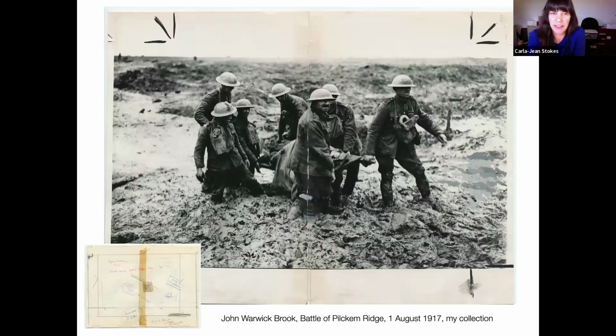This one, I like to talk about this photo. I bought it a couple of years ago. It's a British official First World War photo, and I bought it on eBay. I have it right here. And I was excited because it's a very famous image by John Warwick Brooke called The Battle of Pilckem Ridge, during the Battle of Passchendaele.